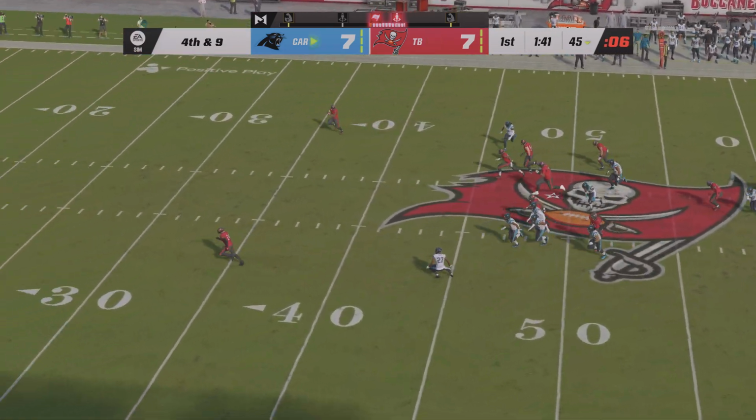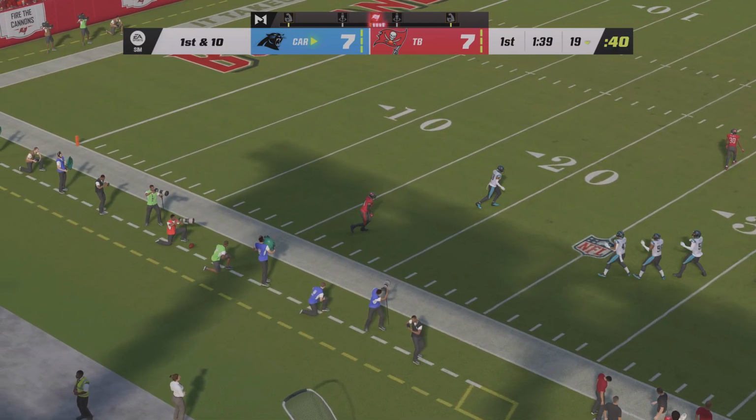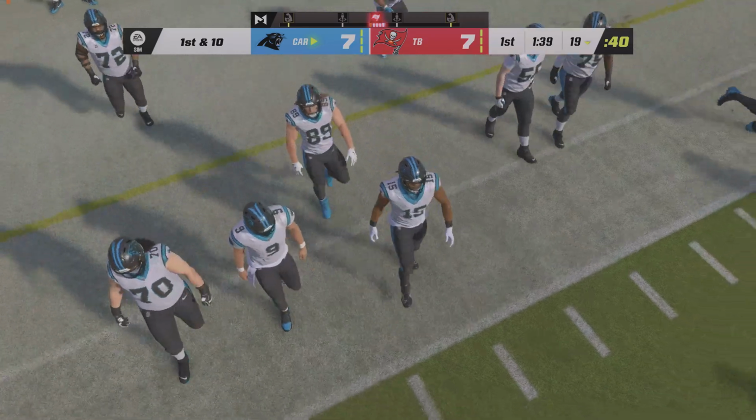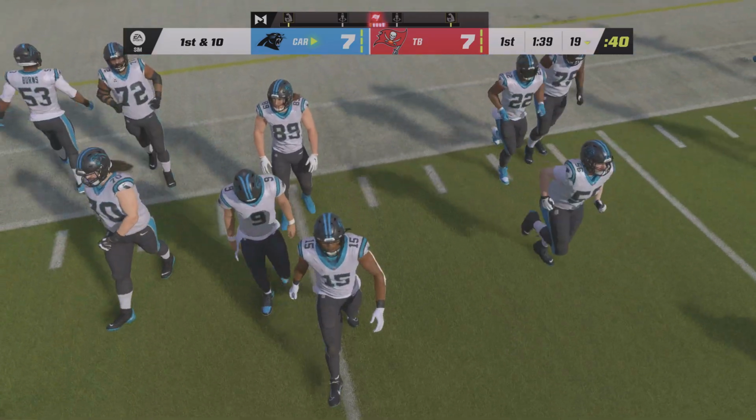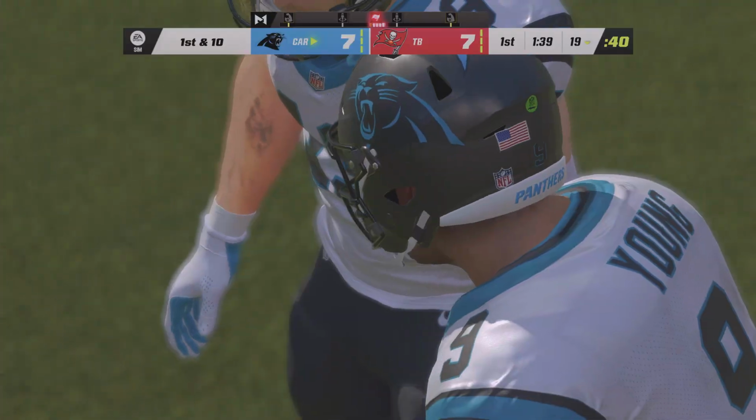And he'll get off a fairly short kick here as this is toward the sideline. And this is going to be ruled out, I think, just inside the 20. Yes, it will. Side judge calls it at the 19-yard line. The possession of the football goes over to Carolina.